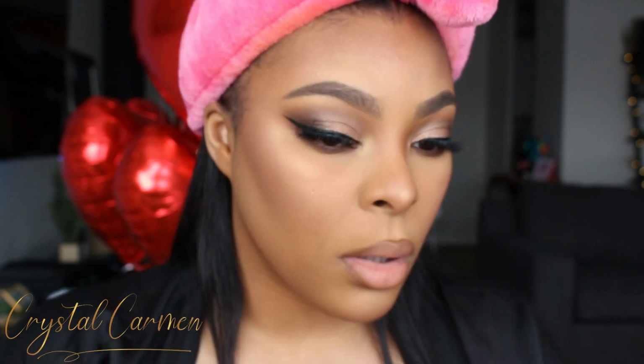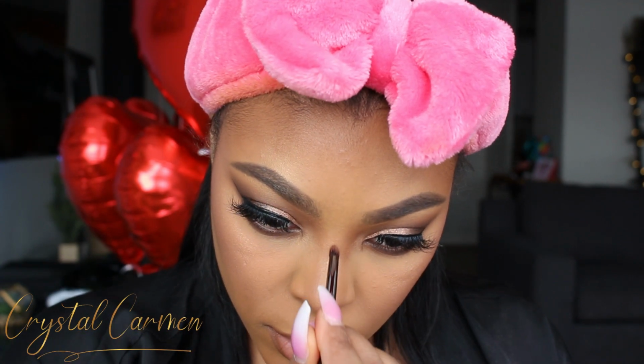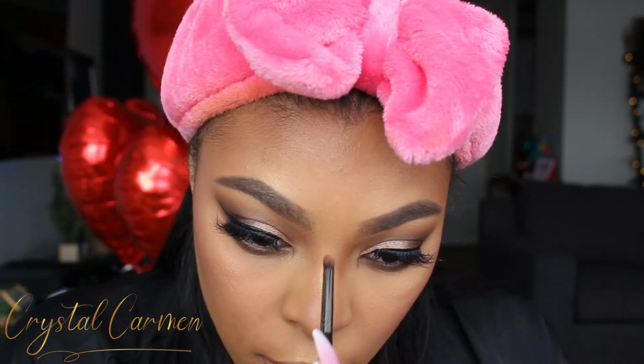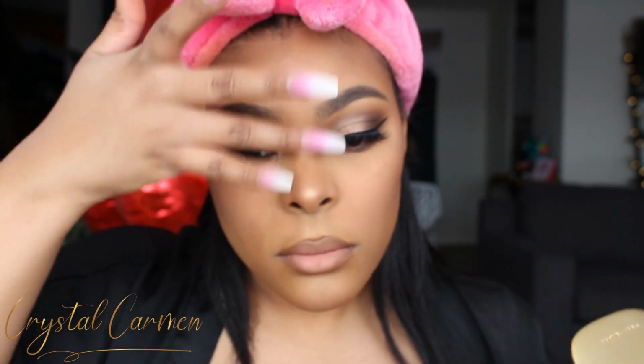Now I'm going to highlight my nose. Now I can never forget to highlight my nose. I feel like that's so important. It makes the nose look so cute. So I'm just applying some of that on the nose. It's so darling.